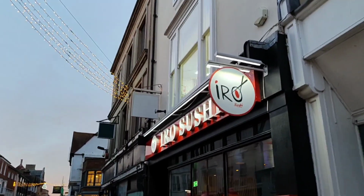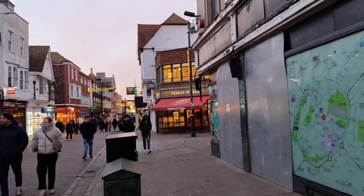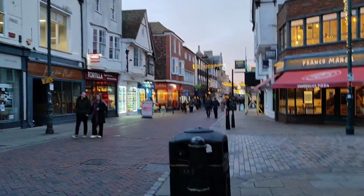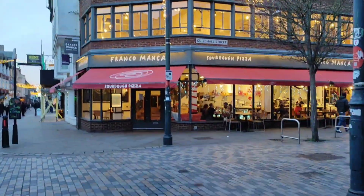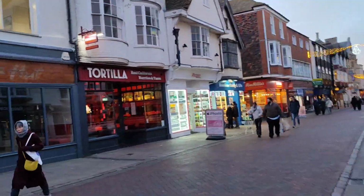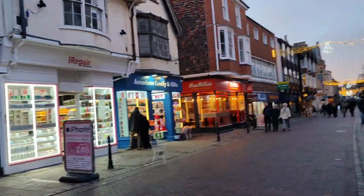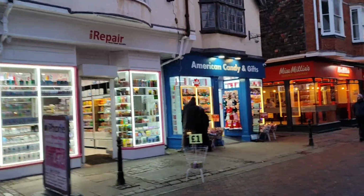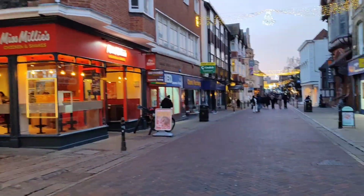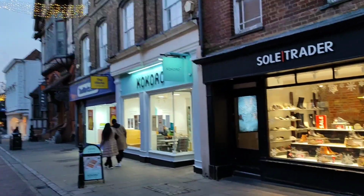Over there is a sushi bar. And this is the modernized part of the old city of Canterbury. Over there is a pizza restaurant, Franco Manca. Over there is a phone repair shop. Over there is a sushi restaurant called Kokoro.